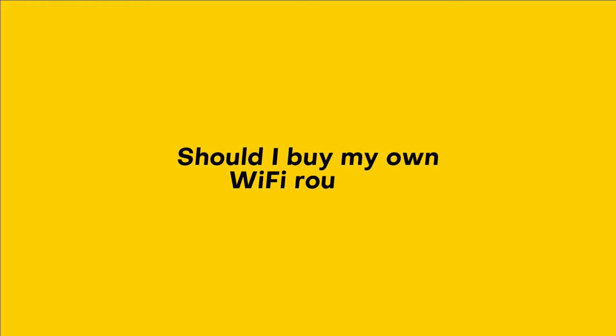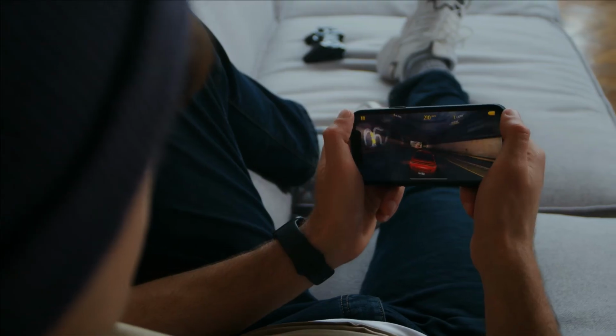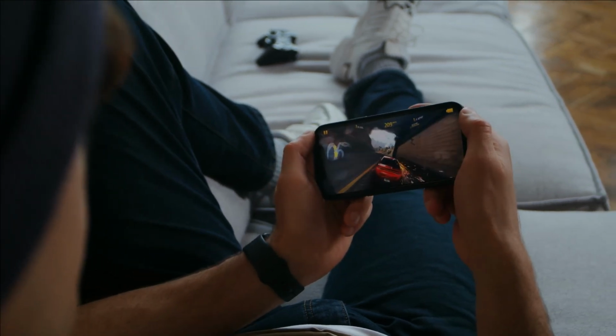So should I buy my own Wi-Fi router? This is the most asked question when it comes to buying a router. Here's a quick answer. Buying a router is a much better financial decision than renting one. It will save you money in the long run. It's recommended you stick with Wi-Fi 6 routers for 30% faster speeds and great performance.